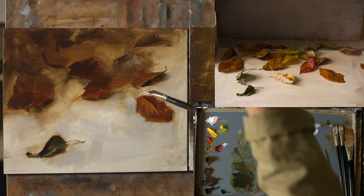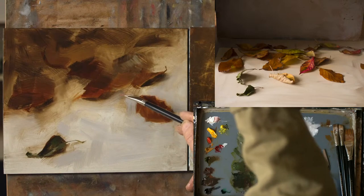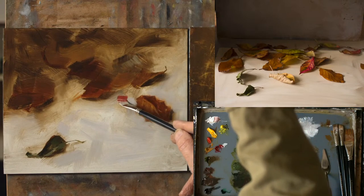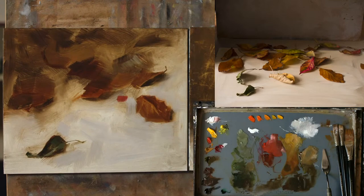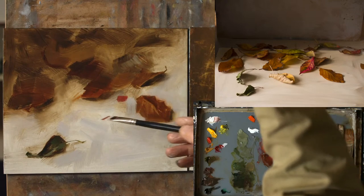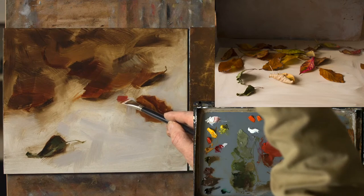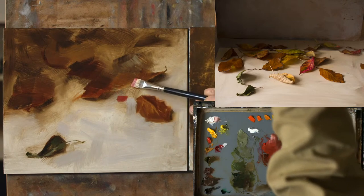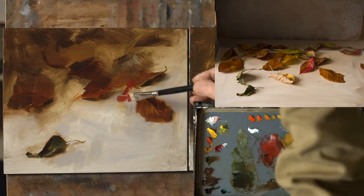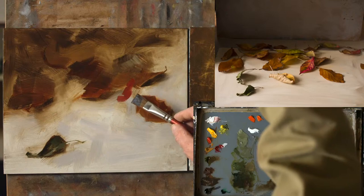Where's this leaf? I'm really enjoying painting leaves. I have a strong feeling that this won't be the last time that I paint them. And it's making me wonder about actually doing some paintings just of leaves.